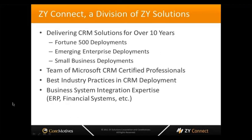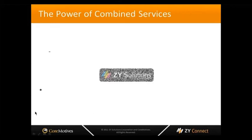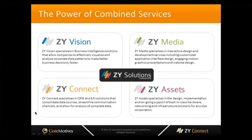We also have a lot of experience at systems integration, so tying CRM capabilities in with a variety of different business systems that companies may have in place is something that organization can deal with very effectively. If you look at ZY Solutions and how we're made up, there's 4 core business units within the organization. We're talking primarily about ZY Connect today, and in that world we focus specifically on CRM solution deployment and integration solutions, enterprise application integration solutions to help consolidate data sources, streamline communication channels, help collaboration between different parts of an organization and between our clients and their external parties.